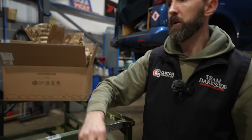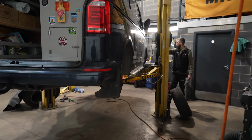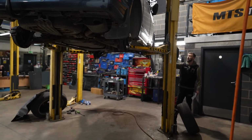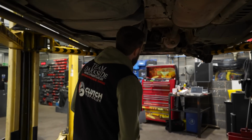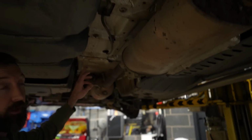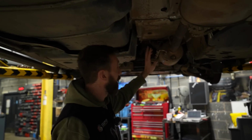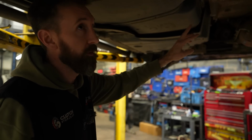Obviously, this being a DSG 4Motion, there's a bit more to go wrong with it, but I'll just throw it up on the ramp now and we can see. So for a 4Motion, it's not in horrendous condition, but as you can see, the prop shaft's off it at the moment. Once we got it back up and running up to full power, both prop bushings were worn, so we're replacing them. While we're doing that, we're also doing the CV joints on the prop shaft, and we're also doing rear drive shafts as well.